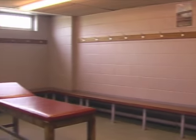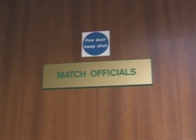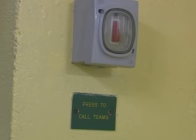And of course, these are the away dressing rooms, certainly not as glamorous as the home ones, but nonetheless enough for the away team to get themselves acquainted with the ground. Next up is the referee's room, small but perfectly formed.